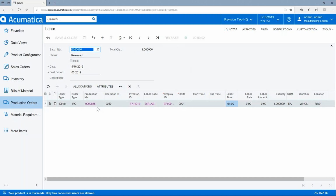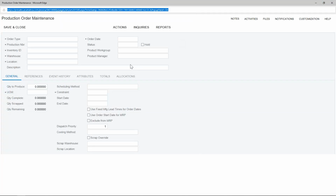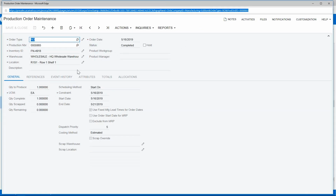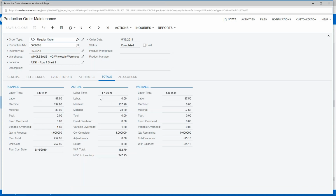And what is going to happen now is I see those costs get applied to my work order, and I also see that my work order has been completed. We'll see that the status here gets changed to completed, and same thing we saw with the materials. We see the event history capturing that transaction, and we're also going to see that information under our totals.